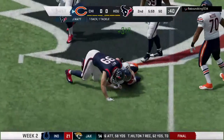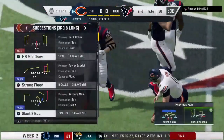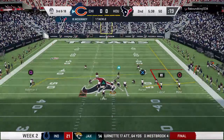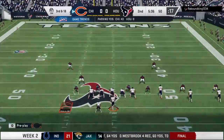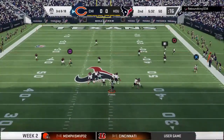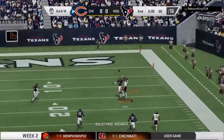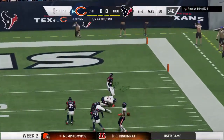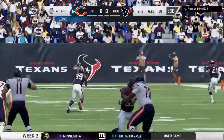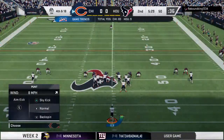Under pressure, and the Texans able to get in there for the sack. The sack there by J.J. Watt. Ready? 18 Gators. From the midfield stripe, they'll look to throw. Going up top for Miller. And unable to connect. Incomplete. I'll give them credit. They took their shot, but it's going to bring up fourth down.